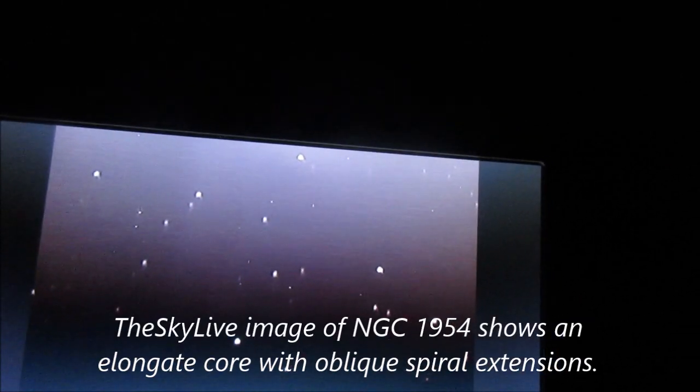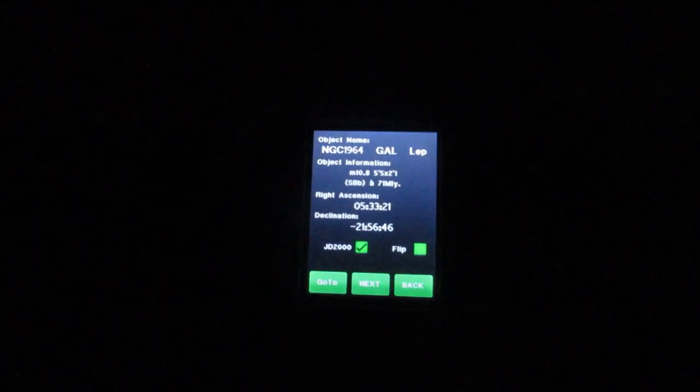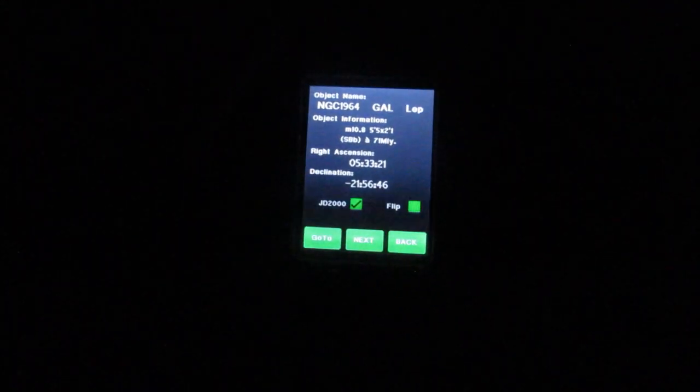1964. So we can have a look at the data. 1964. Enter. Takes a few seconds for it to round up the data in the database. NGC has several thousand, 7,000 different studies in it. What we get on 1964, it's a galaxy in Lepus, magnitude 10.8, but very large, which means low surface brightness, 5.5 by 2.1 arc minutes, spiral with a large bar. That means the center of the galaxy is not a circle, but it extends out to the side, 71 million light years distant. One more sweep of the screen.